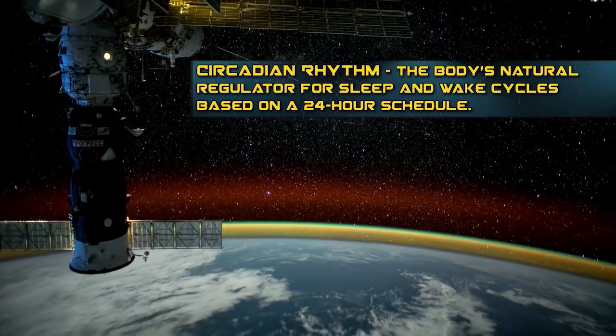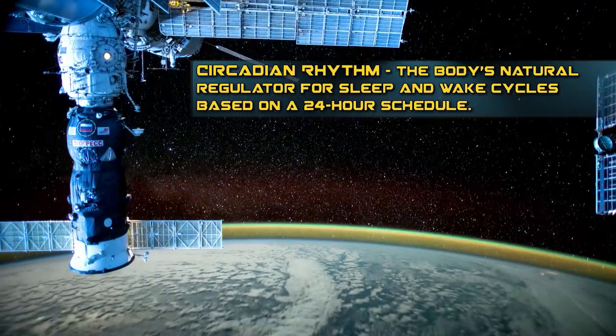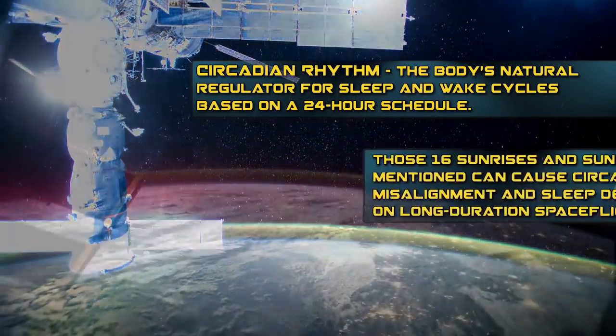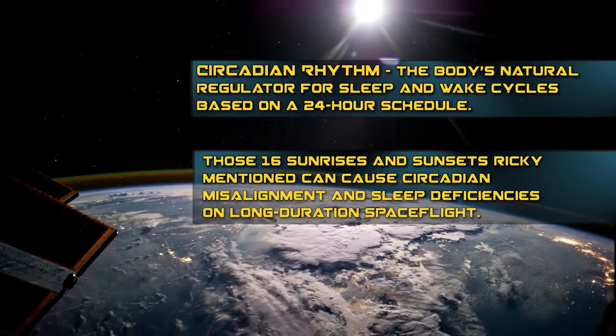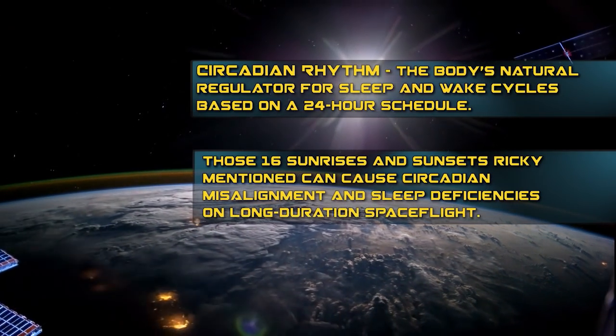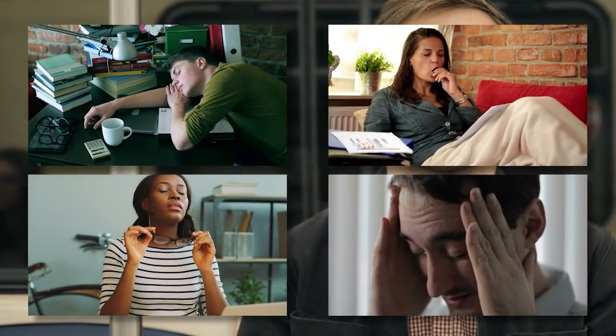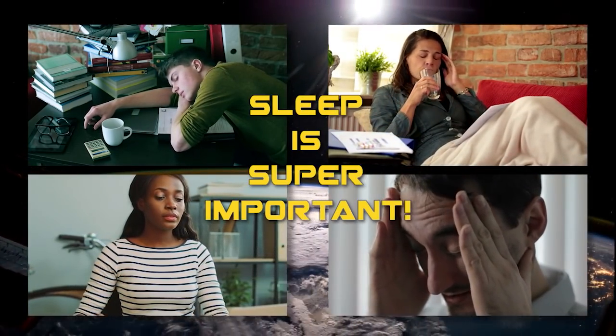Ricky is talking about circadian rhythm. It's the body's natural regulator for sleep and wake cycles based on a 24-hour schedule. Those 16 sunrises and sunsets he mentioned can cause circadian misalignment and sleep deficiencies during long-duration spaceflight. The hazards of lost sleep can range from poor attention at school to on-the-job errors to long-term sleep loss, even chronic disease. Sleep is super important.